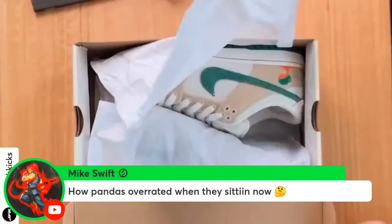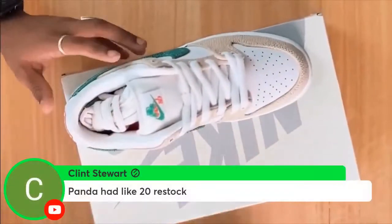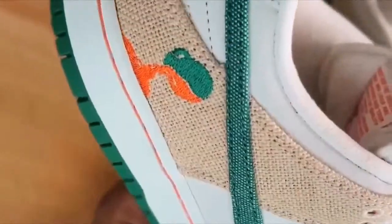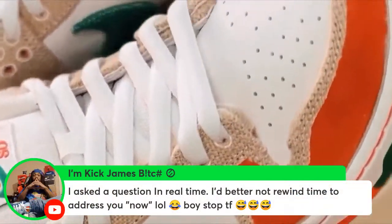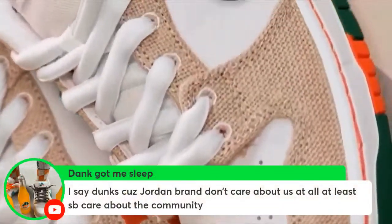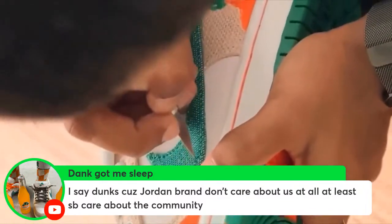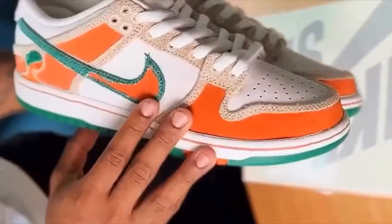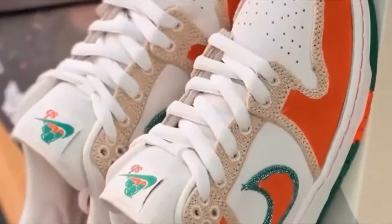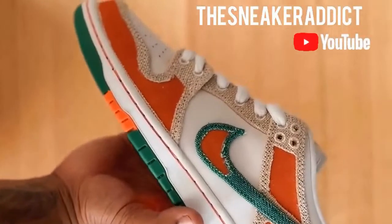Pandas overrated when they sitting. I haven't seen them sitting. Are they sitting online or at the malls? Have you guys actually seen them sitting at the mall or no? I guess it depends on what city you live in, and what mall. Because I've never seen Panda Dunks just chilling. I know Ham has had luck. He's walked into stores a bunch of times and just seen them. Because I think they're mass-producing them because they're so cheap to make, because the material is so horrible on those.